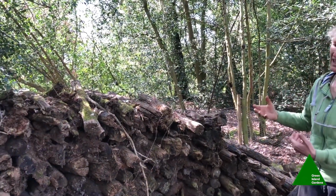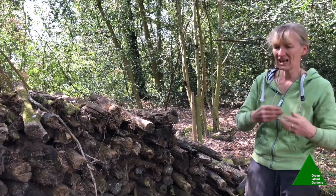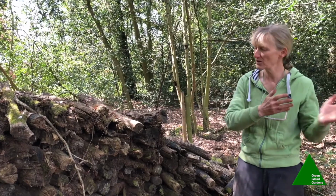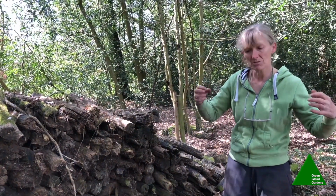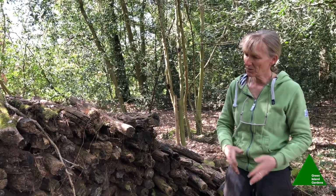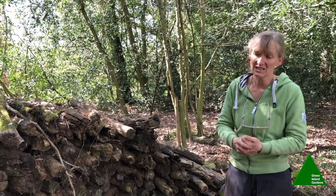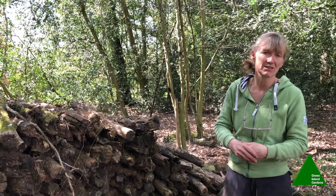And in the same vein, I don't like to take from the lawn when we mow it. I don't collect up the cuttings and dispose of them. I tend to just leave them to mulch down and break down naturally, feeding the lawn as they decompose. So we're always very conscious of the structure of our soil and the fertility of it, and maintaining it here at Green Island.